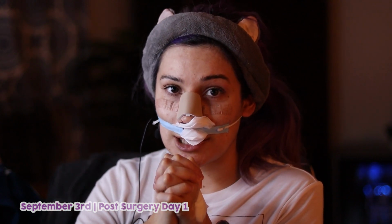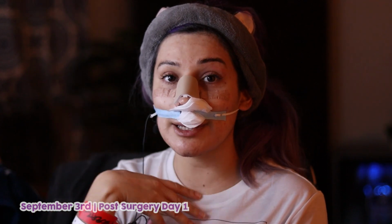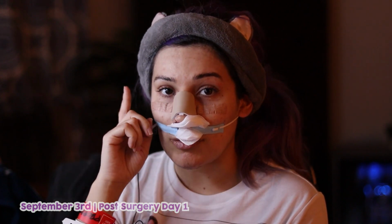So for this surgery, I was like, hey, I got really sick and nauseous when I woke up from anesthesia last time. Can I have a little bit of extra time in the recovery room to make sure I'm okay? And they were like, yes. And they gave me a medicine to really help with the nausea. Me, a person who gets motion sickness very easily, who gets nauseous very easily, I have not felt nauseous once.